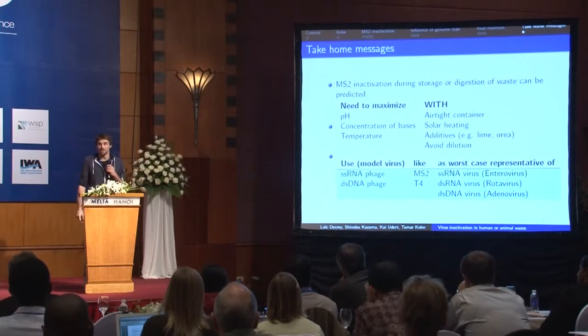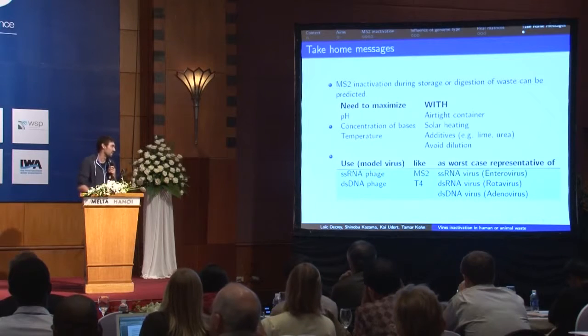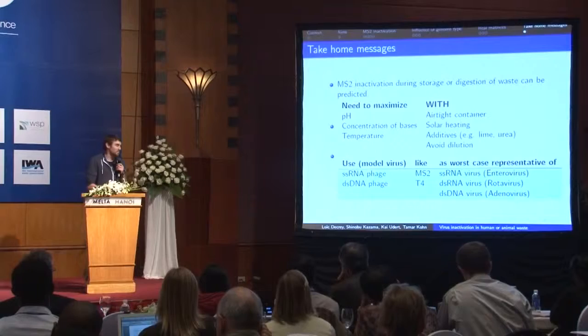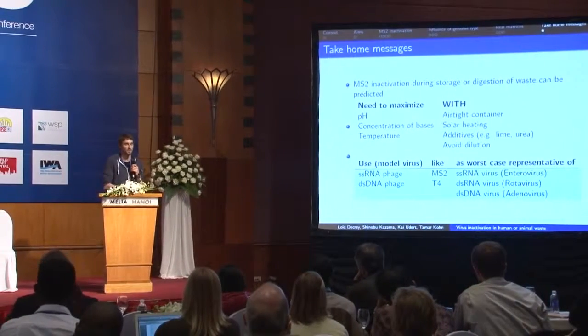And last but not least, for those of you that make a pathogen reduction study, we advise to use single-stranded RNA phage as a model, like MS2, as a worst-case representative of ssRNA viruses, which are like enterovirus, and to use double-stranded DNA phage, like T4, as a worst-case representative of double-stranded RNA viruses, like rotavirus, or double-stranded DNA viruses, like adenovirus.